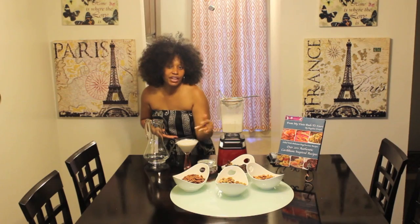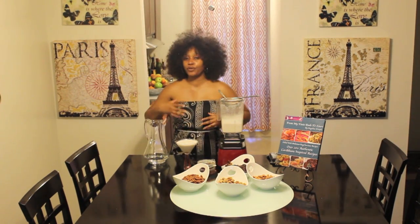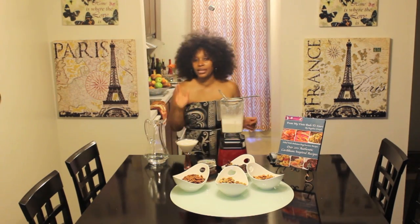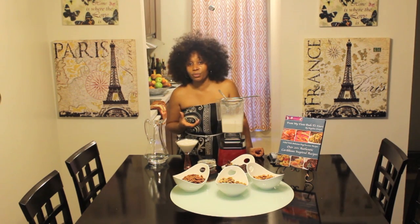Sometimes I add a little vanilla into my almond milk or into any of my milks just to add the extra flavor. You can add spices, like you could grate a little nutmeg in here, a little cinnamon, however you like. It's just wonderful. It's up to you, whatever your taste buds are in the mood for.